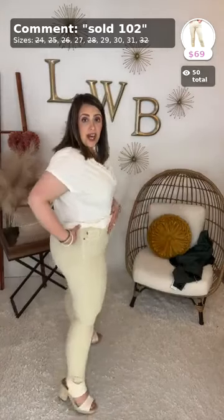Next, if y'all did not get these, Judy Blue is the first or second time we had them. Snag them now. They are a stinking high rise. Judy Blue, they're a skinny in this beautiful sand color. Absolutely amazing. I am in my true to size 31 right now. I'm pretty true to 31 in Judy Blues. And they fit wonderful, so stick true to size. They're just absolutely amazing. I love the color. I love the high rise. They honestly gave me this smooth tummy as soon as I put them on, which is good for post baby, let me tell you what.